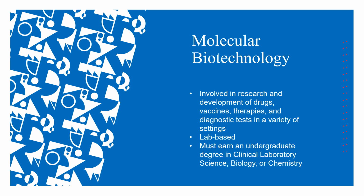Let's move on to molecular biotechnology. They are very much involved in research and development of drugs, vaccines, therapies, and diagnostic tests in a variety of settings. So this is the graduate arm of clinical laboratory science. And if you remember correctly, those are the ones that learn to do 1,000 different tests in the lab. Molecular biotechnology I think of as going the next step in learning basic research techniques so that you can develop new drugs and vaccines and therapies.